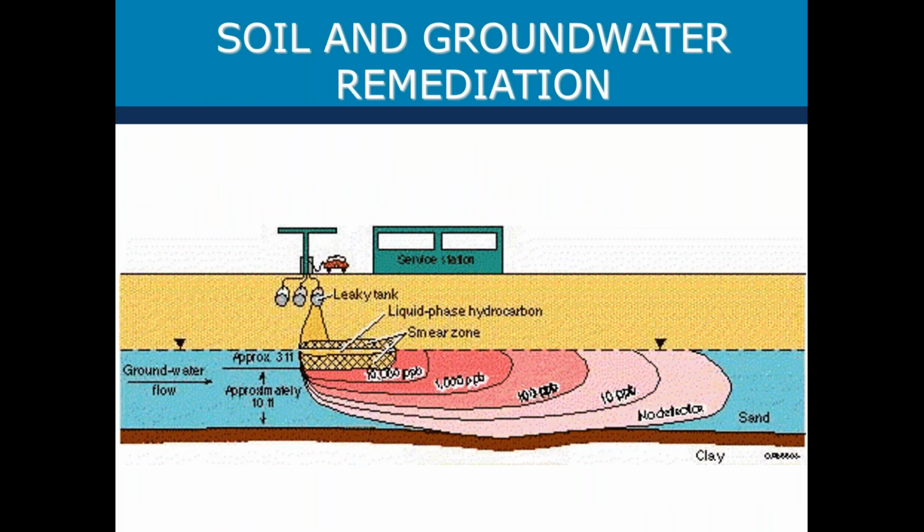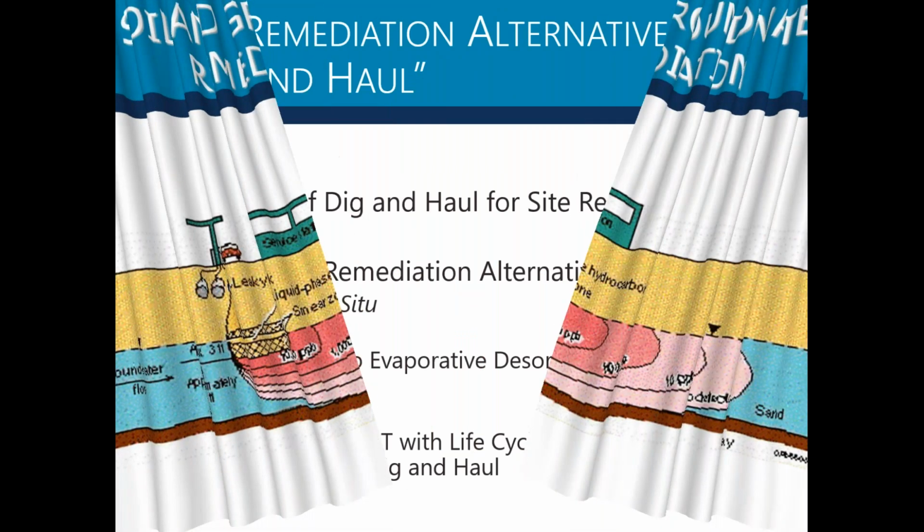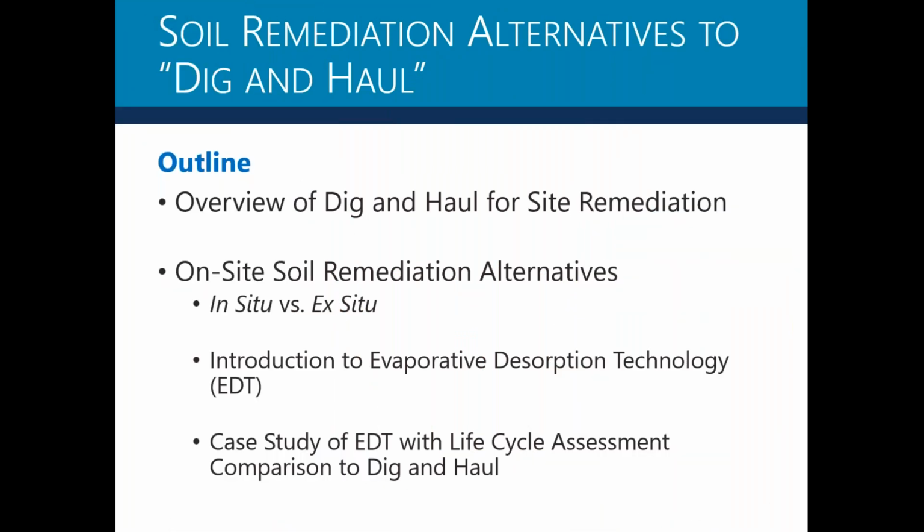Thank you, Matthew. So today, Arul and I will be talking about soil and groundwater remediation alternatives in lieu of dig and haul, pump and treat technologies, which are pretty much the classic go-to technologies for some brownfield developments. So for today, I'm going to be looking specifically at soil remediation alternatives. And first, we're going to look at an overview of dig and haul, so we're all on the same page about the advantages and disadvantages of dig and haul.